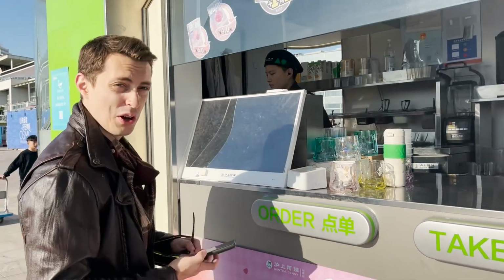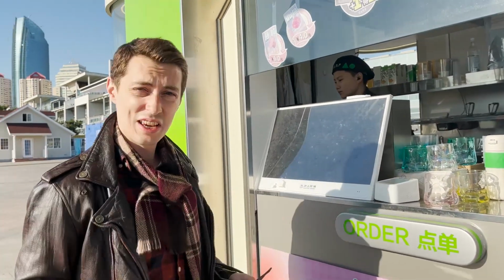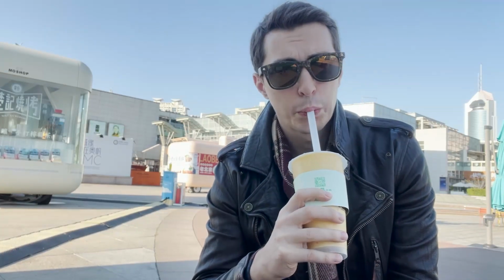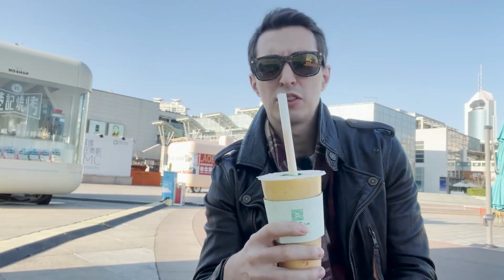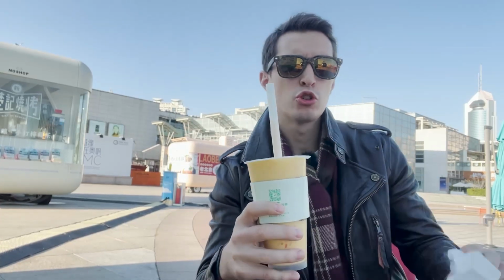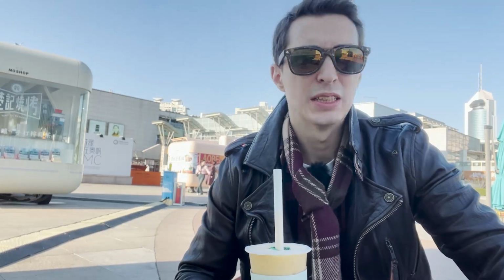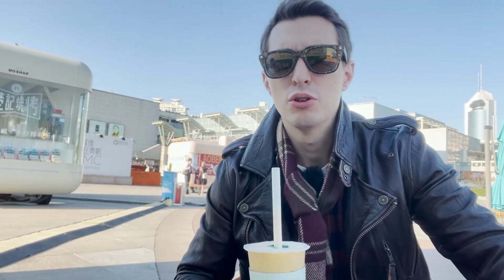All right, so while we're waiting for that, we'll just take a look around and we'll be back soon. Well, got my drink, and I must say, it's quite refreshing. It's got those little rice balls in it that are super popular. I mean, this Auntie Jenny is like on every street corner. It's huge here in China.